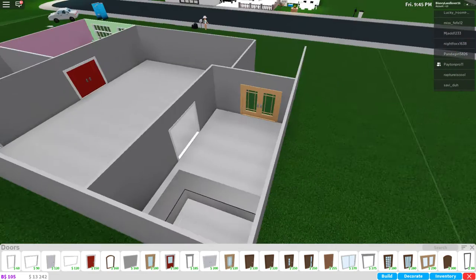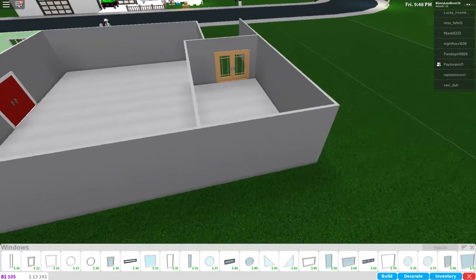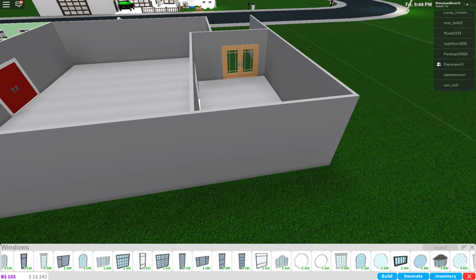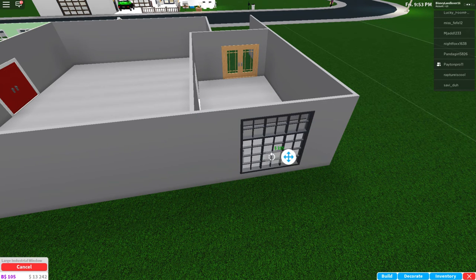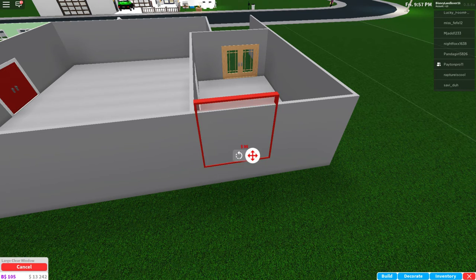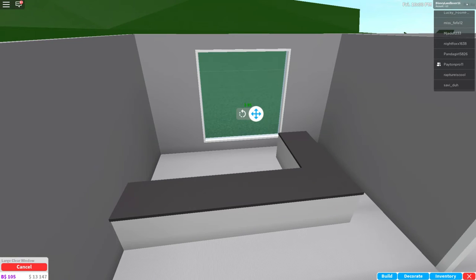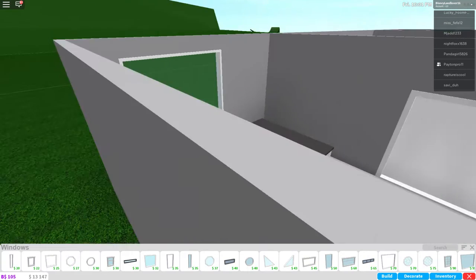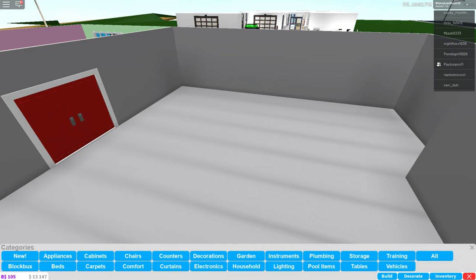Perfect. And now I'm gonna add a nice window. I'll just add this one. It's cheaper and it's okay. It works better. Didn't look good in the front. And then I guess I'm gonna have to add a lot of tables over here.